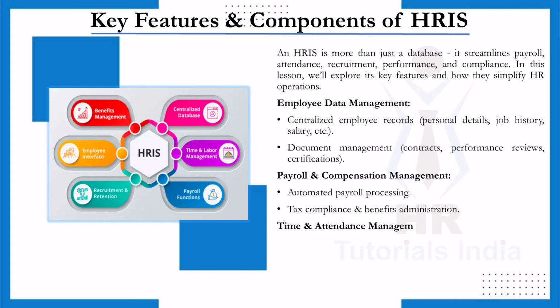Then comes time and attendance management. Tracking employee working hours, attendance, and shifts is essential for payroll processing and workforce planning. The key functionalities are biometrics and online attendance tracking for real-time monitoring, automated shift scheduling and overtime management, and tracking remote employees' attendance using mobile apps. For example, an HRIS system linked to a biometric scanner can automatically record employee in and out times, reducing redundant time entries.